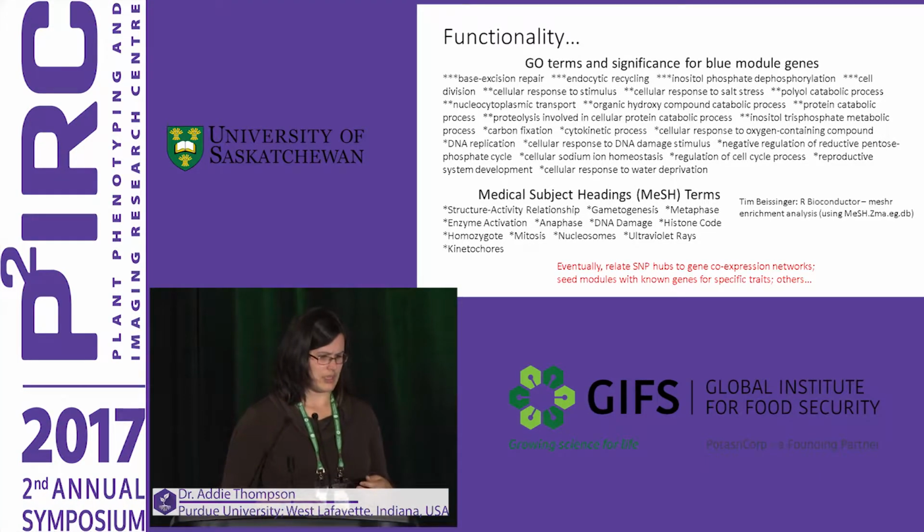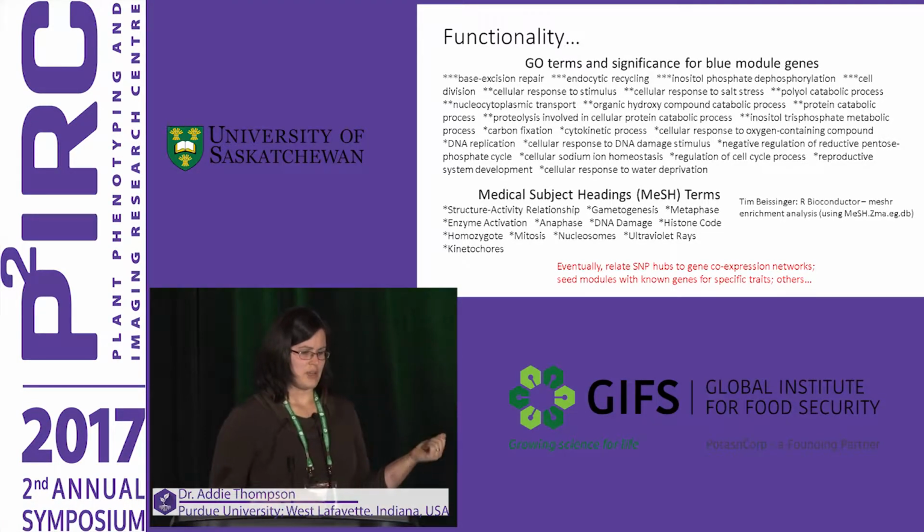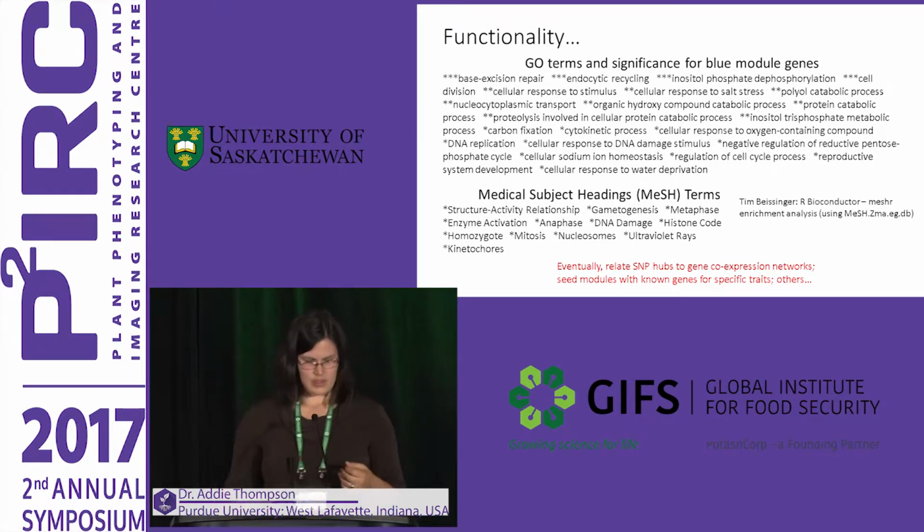I included also, there was someone that was working on medical subject heading terms. This is an alternative to GO analysis, but it comes up with sort of the same picture, in that it's mostly drought stress related things. So I think that's what I have for genomics for today.